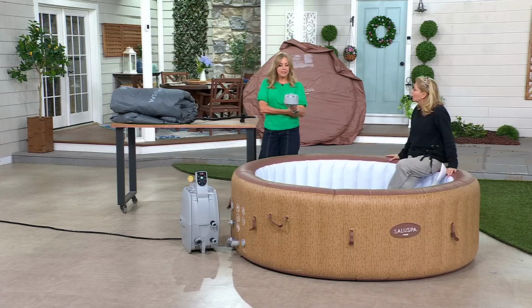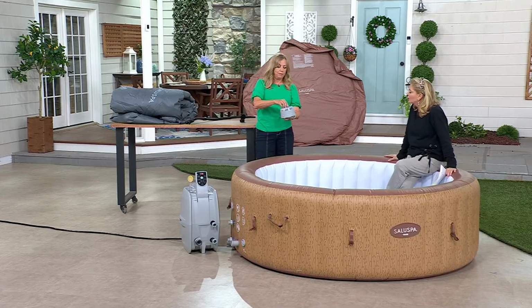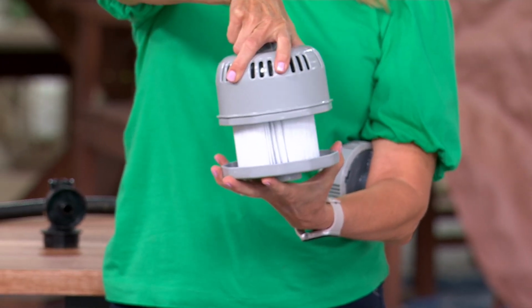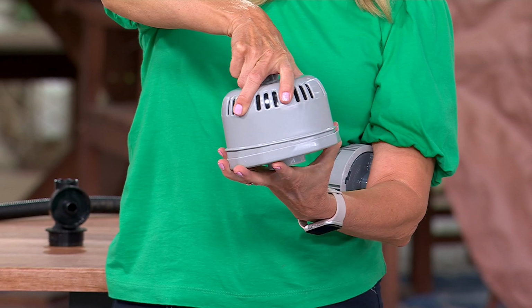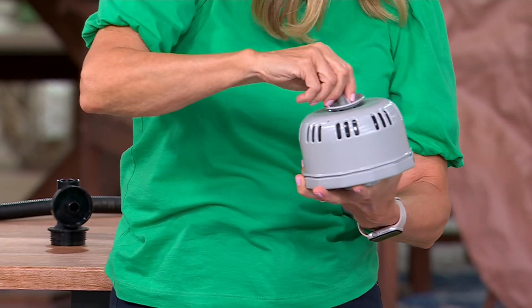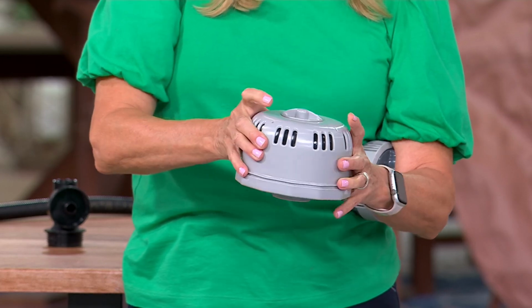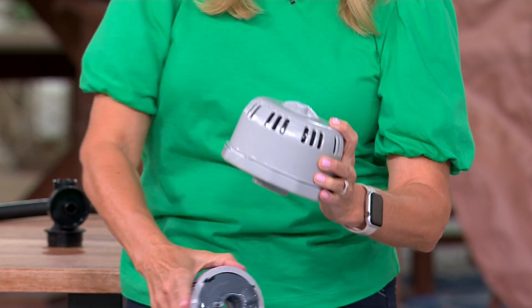We also give you a filter right here, and the filter is inside. You just want to rinse that off. I rinse mine off every week or so, depending on how dirty it is and how much pollen you're using it around. And that really does its job. It's nice. And then this just screws right into the side of the hot tub.